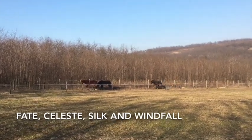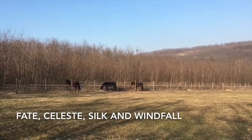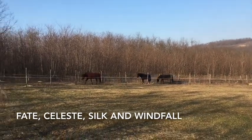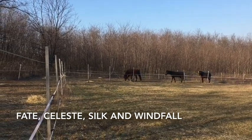Fate is the boss, and Silk is the second in command, so they are moving the others around, which is good. Keep them moving, Silk. Keep them moving, Fate. That's good. They are coming up. It's actually quite a hill. It doesn't look like it, but it's quite a climb.